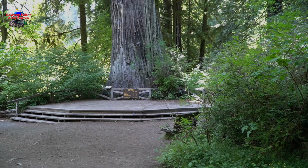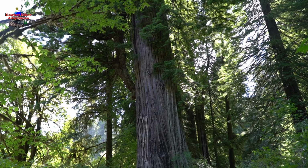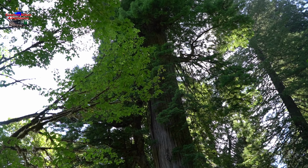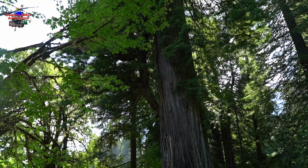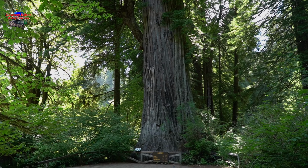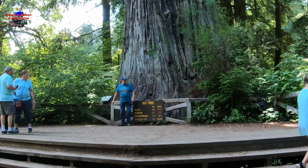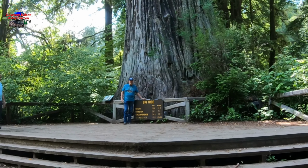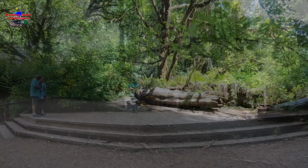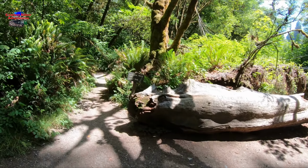Here's what they call the Big Tree, Prairie Creek State Park, and also Redwood National Park. It is big, 1500 years old. Let's go check out this other trail.